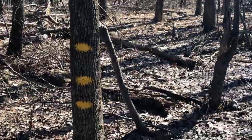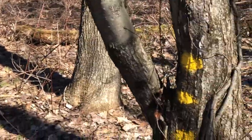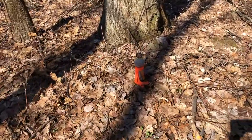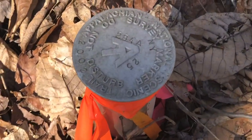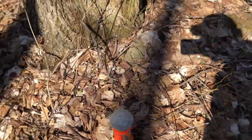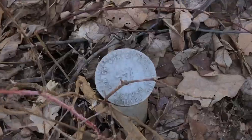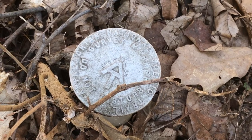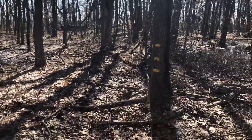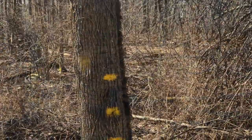The witness tree. We got one. We got two. We have three. Witness trees indicate a boundary marker, which is this cam right here, 284A New York 25. This is the property line from the Appalachian Trail with private land or another land entity like state land. This is the old boundary marker, which should have been removed. And so we're just repainting witness trees, repainting the boundary line to protect the AT. That's how it's done, folks.